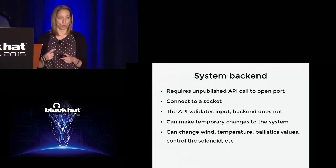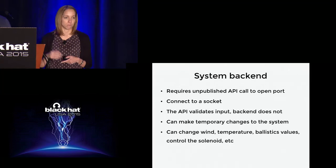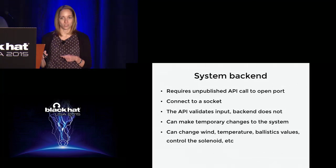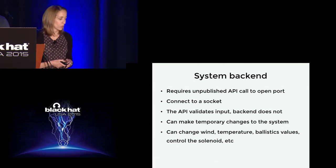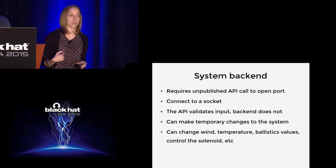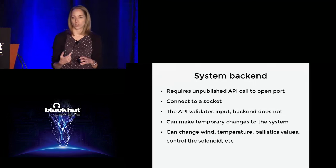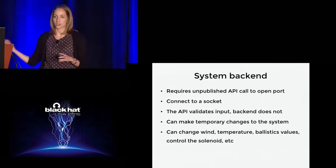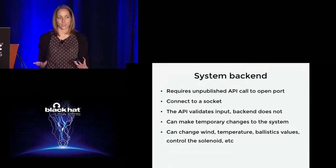While the mobile app will validate the input, so you get a drop-down list for temperature, for example, with just a set range that you can select within, the system backend that you connect to this way does not validate any input at all. So what we did with Wired was connect directly to the system backend and change the value for how much the bullet weighs. Instead of the default value of 175, we changed it to 500,000, and the system happily accepted this new value.